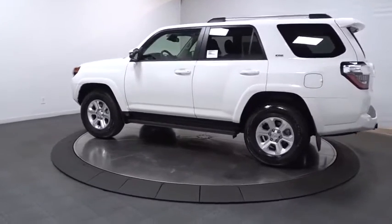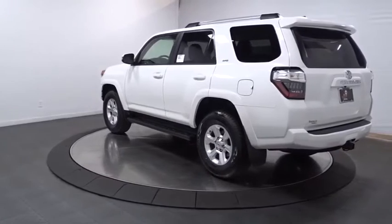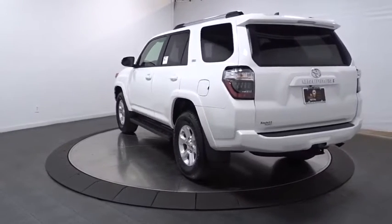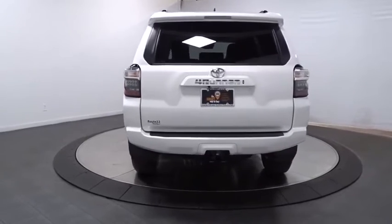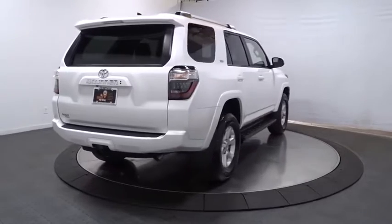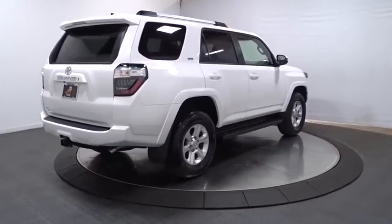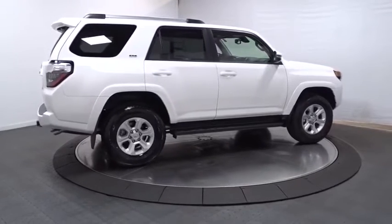Backup camera, keyless entry, leather-wrapped steering wheel, HomeLink garage door opener, trip computer, fog lights, electronic stability control, compass, brake assist, outside temperature gauge, tachometer, body color door handles, engine immobilizer, tinted glass, splash guards, low tire pressure warning, four-piece floor mat set. Wouldn't you look great in this vehicle?